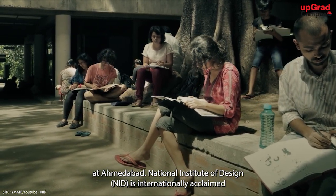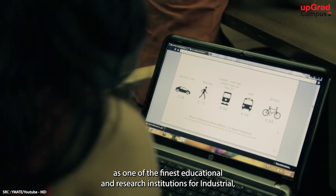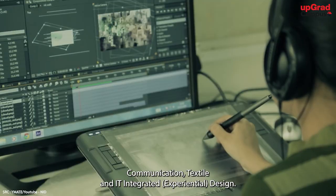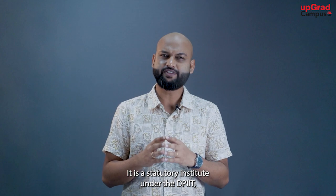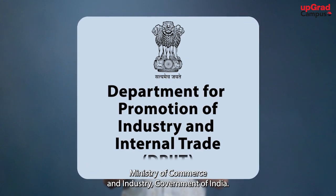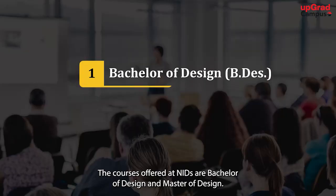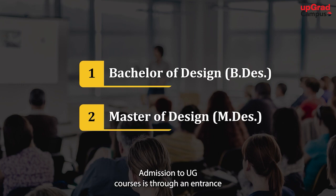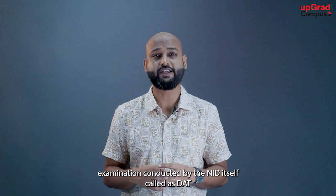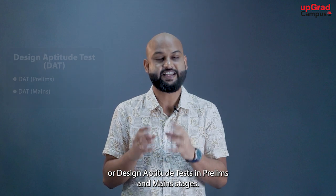National Institute of Design is internationally acclaimed as one of the finest educational and research institutions for industrial, communication, textile, and IT-integrated experiential design. It is a statutory institute under the DPIIT, Ministry of Commerce and Industry, Government of India. The courses offered at NIDs are Bachelor of Design and Master of Design. Admission to UG courses is through an entrance examination conducted by the NID itself, called the DAT, or Design Aptitude Test, in prelims and mains stages.